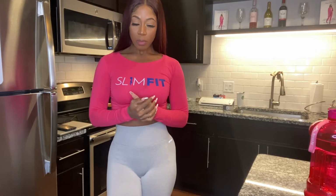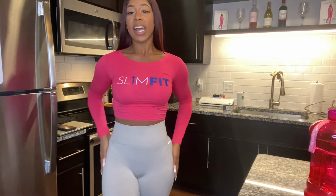Hourglass shape, right? A lot of you guys have been asking, how do I bring my waistline in, make my stomach flatter, make sure my midsection is snatched, but at the same time make sure I grow a booty and have some hips? So essentially, there is a method to the madness. It is something that's achievable, but is not always the easiest thing to go about.